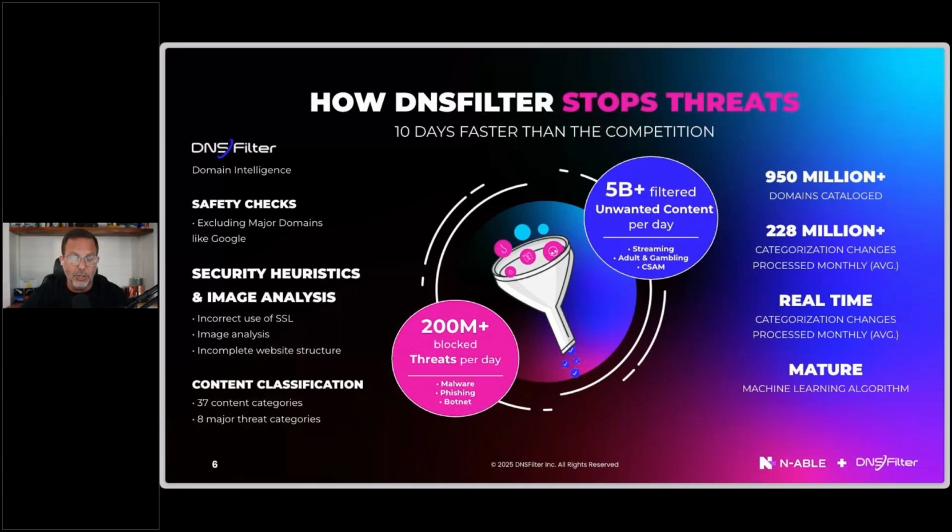what the bad guys are doing and the intelligence that we get just by running a very high performance DNS resolver. So all of it is powered by a mature machine learning model, and that only gets smarter with the more traffic that we have. So while others are still waiting on threat intelligence feed to trickle in, our engine is already blocking it. And that is the DNS filter difference. So we're always on, we're always learning, and we're always fast.